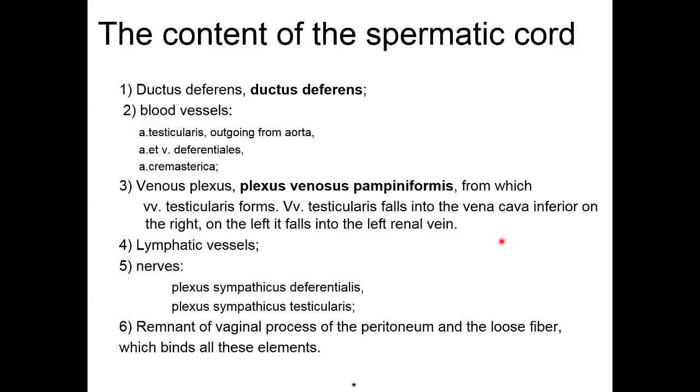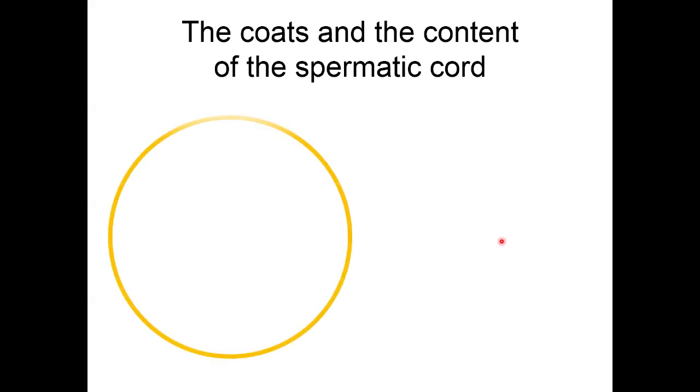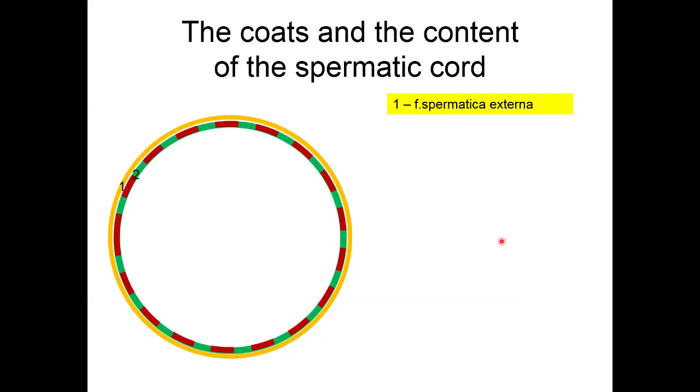And now the same question, the content of the spermatic cord and its coats, in the picture. So let's together make a large picture. Please use half of the paper to draw it. Number 1, fascia spermatica externa. We are going from the external surface to the internal, from out to inside. So number 1 is fascia spermatica externa, the most externally located fascia. Then more internally, number 2, musculus cremaster plus fascia cremasterica.